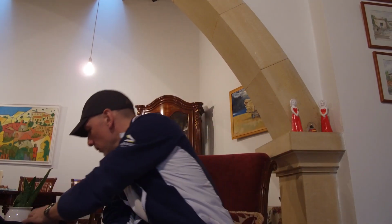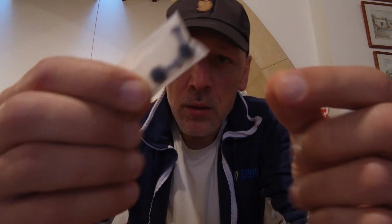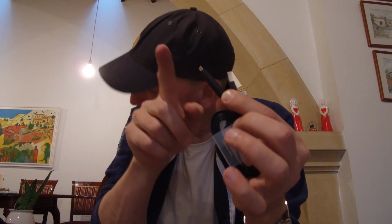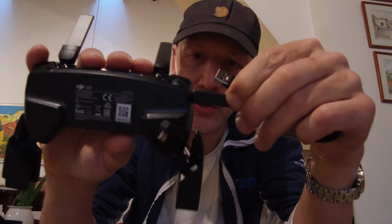Okay, so I have the Fly More combo, and then what you get is 2 sets of extra propellers. Here is a charging cable, USB battery charging plug, some spare sticks for the controller, and something like an adapter. And this is a little bit weird, because you have this USB-C cable, and then you have to put this adapter on here like this, and then you can put that one in here to charge the controller.